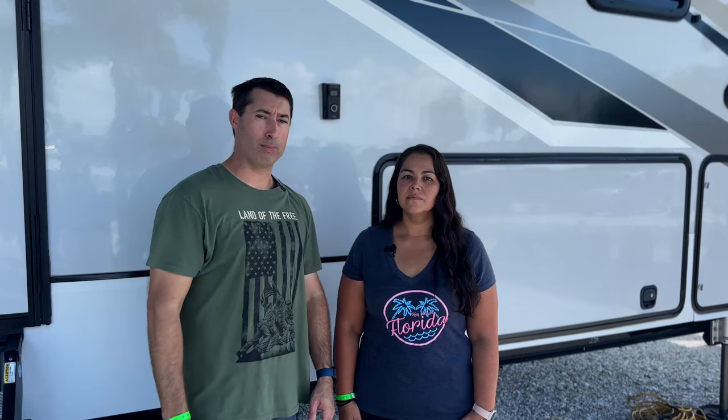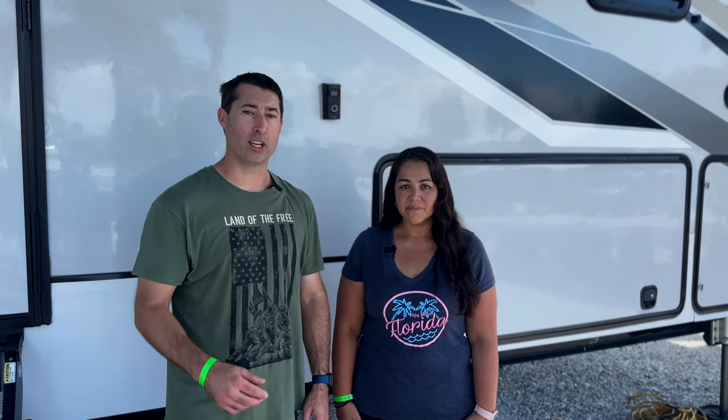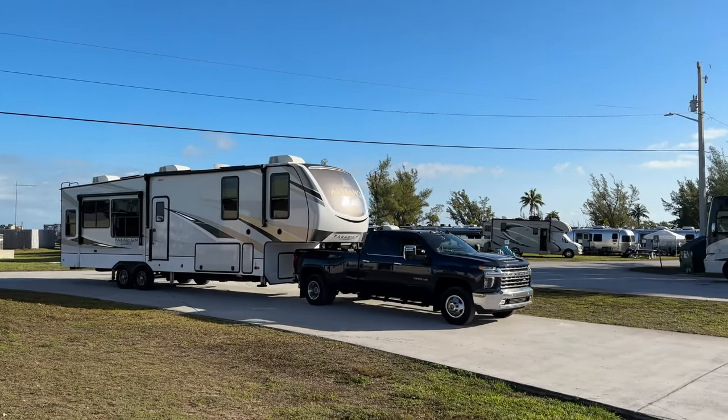So the inside of both sets of tires, front and rear, started wearing really bad on the inside. And I know you're going to say it's because of overweight. It's not. We four corner weigh this thing every single year. Yeah, and it's a factory defect, period. And we travel pretty light.